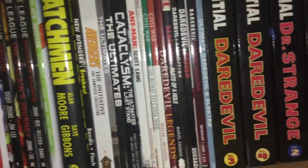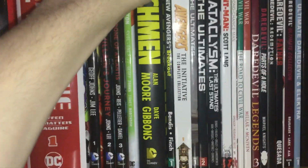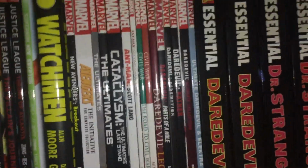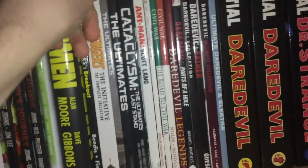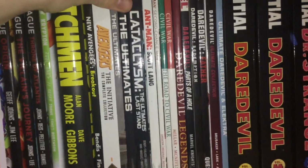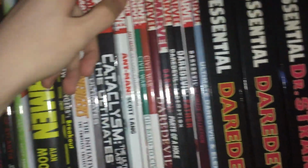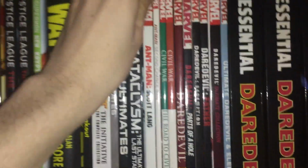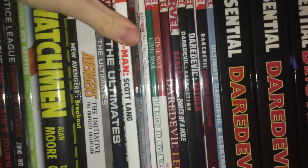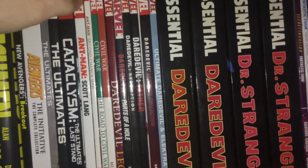New Avengers Volume 1 Breakout by Brian Michael Bendis, terrific series. Avengers The Initiative Complete Collection Volume 1. I haven't read this yet, but it's sort of part of my Civil War collection, so to speak. Ultimates Volume 1 and 2. This is pretty badass. There's obviously some weird stuff in it, but it's overall pretty decent. Cataclysm, it's a pretty badass event. It's another Ultimates book. Ant-Man by Scott Lang. Ant-Man, like the early adventures of Scott Lang, the second Ant-Man.